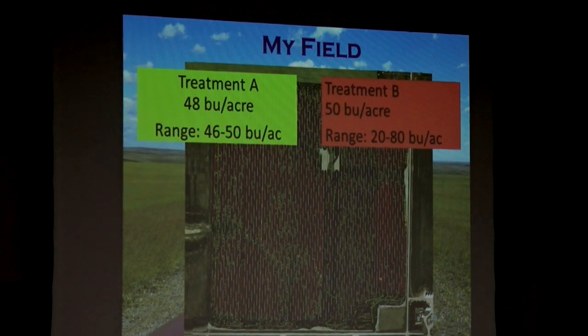So maybe, for example, you have the same average yields, but you've got ranges attached to them. So rather than just saying 48 bushels an acre for treatment A, you've got a range of 46 to 50, whereas treatment B is 20 to 80. So if your break-even point is 45 bushels an acre, treatment A is a much less risky option. And there's a lot of other things we can do with this too. We can dig in and understand why the regions that produce low are producing low and why the regions that produce well are producing well. And that might not lead to variable management of that field, but that'll tell us a little bit about how to make decisions in the future for our particular field.